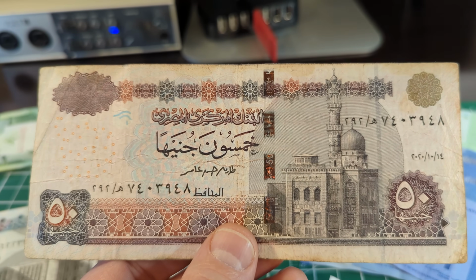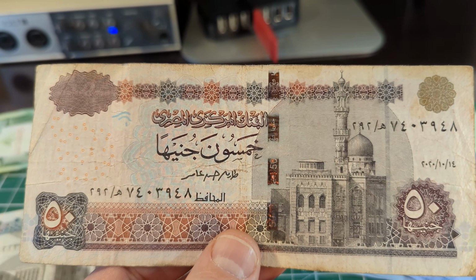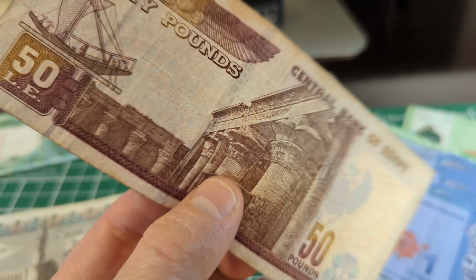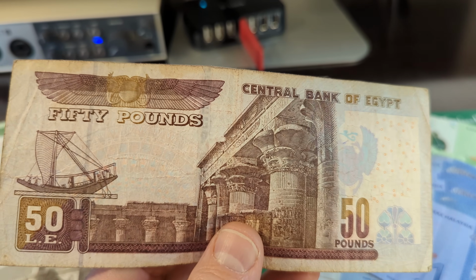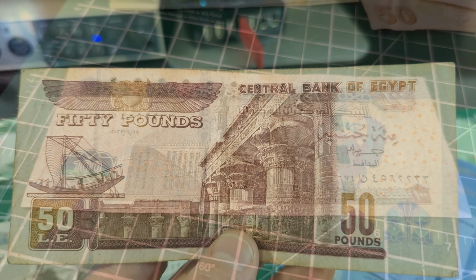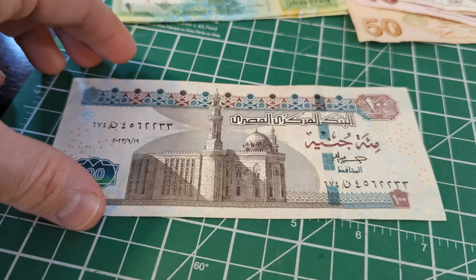Here's the £50 note. That is the Abu Hariba Mosque on the right. You've got a security thread through the middle. If I flip it over, on the left we've got a Nile boat and then a temple here. Really cool note. And we got one more to go here.